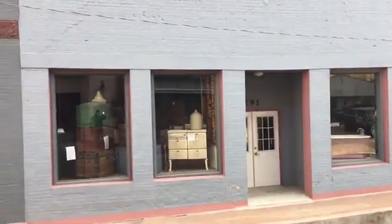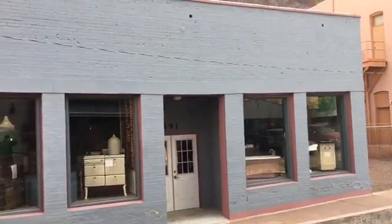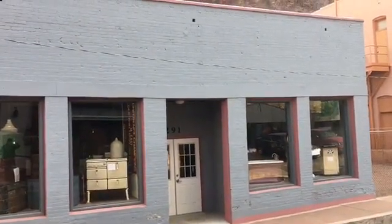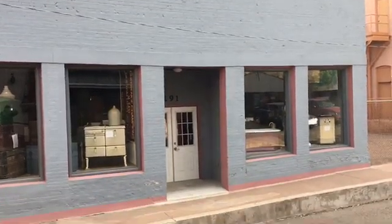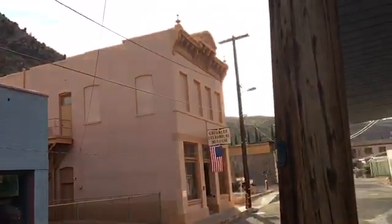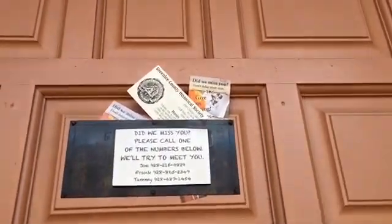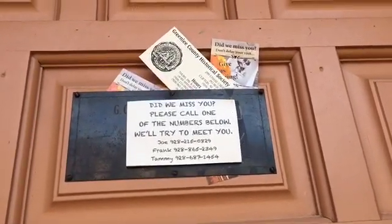This is pretty. Look at the secondhand store. Love it. Well, we got to go in there. I don't know if it's owned or run still by the former mayor of this town. But let's go see if this place is open. All right, so it's locked. They're closed. It says, did we miss you? Please call these numbers to try to schedule.